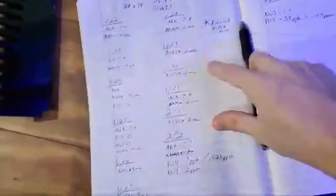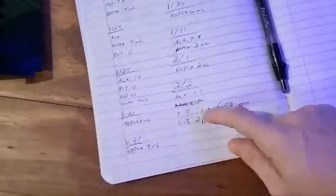What did I say? 117, something like that? Parts per million? Close enough. I try to keep track of all my different numbers, you know, what I'm dosing, no pox. I haven't done it since the 2nd, but I've still been dosing. Just haven't been testing alk and other nutrients. I've been doing nitrates and phosphates about once a week.